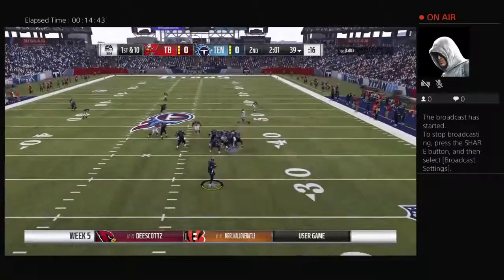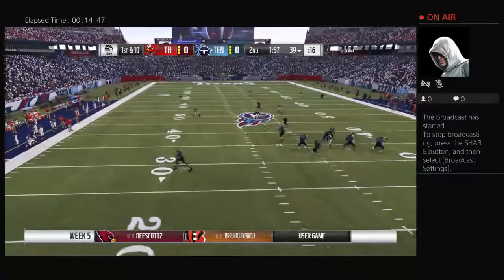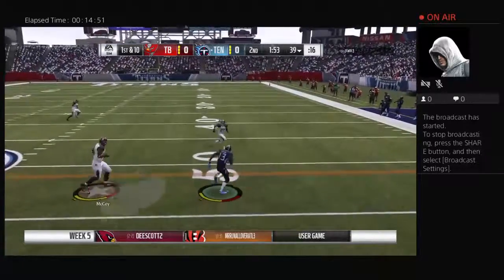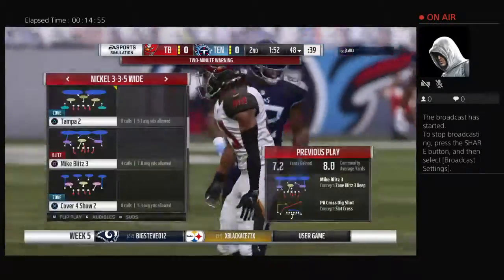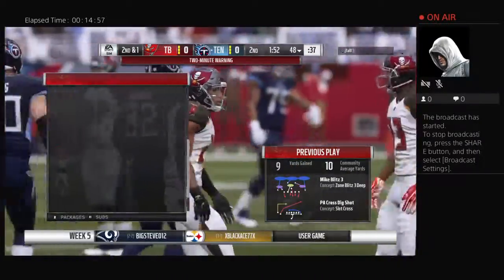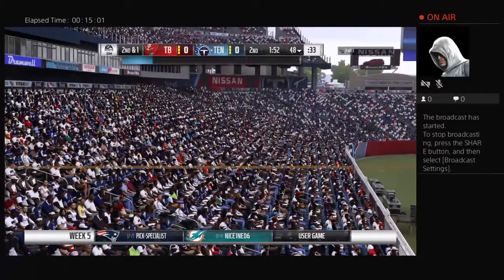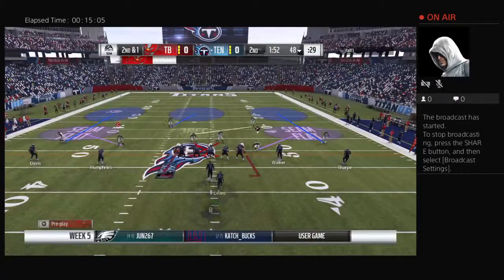Play fake to Henry. Now Mariota steps away to his left. Wide open receiver, complete. And he'll get it out a couple yards shy of midfield at the 48. 1:52 left to play in this second quarter. Back to Tennessee after this.